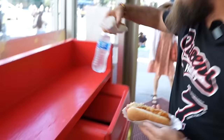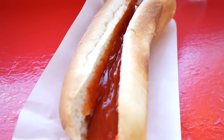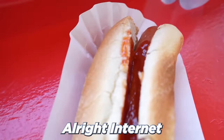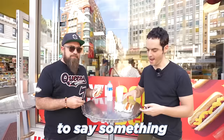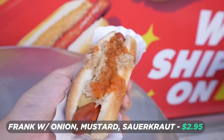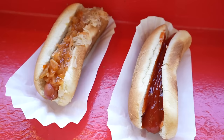Show people what you got. So I got your basic with ketchup. I know this is gonna drive the internet crazy, but that's what I like. All right, internet, if you got a problem with Mike's order, feel free to say something. I went maybe a little more classic New York. I got onion, mustard, sauerkraut. Can't go wrong with either of these. All right, let's take a bite of this. Here we go, man.